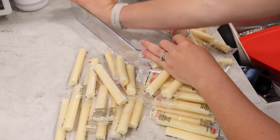I normally add sliced almonds to my granola, but I added pecans this time, and I'm not sure why I dumped whole pecans in there. I should have crumbled them up a little bit. If I add more pecans in the future, I'll definitely be crumbling those or just stick to my sliced almonds. The boys prefer it with the sliced almonds over the pecans.